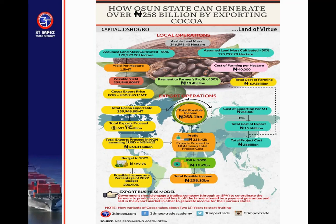Now, the state is supporting farmers to farm this product for the government, but the people farming also get paid at a cost of farming of about 6.93 billion, cost of export about 15, total of about 26, net of the cost. The state with IGR can still have 258 billion. What is the budget of the state this year? 129. Now, how can the state make this work?